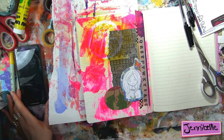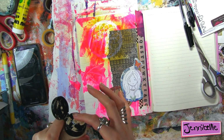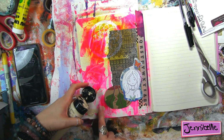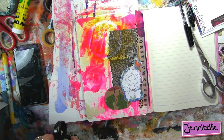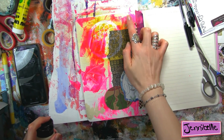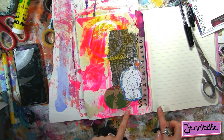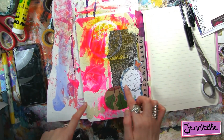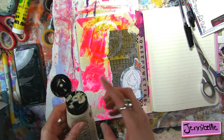While I'm back here, I'm gonna put a little bit more paint on. Still looking a little bit on the needing of interest side to me. Only a little bit though. That'll do. No, it won't.